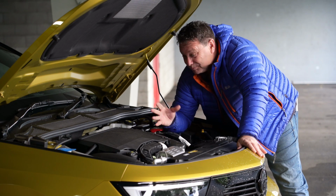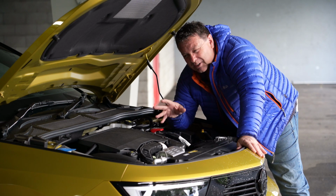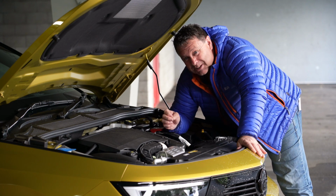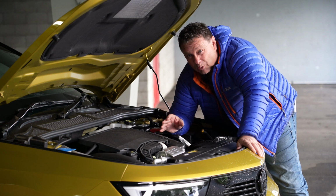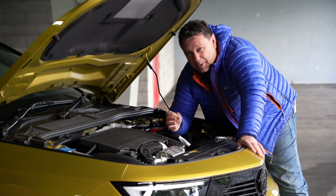So actually a sizable amount from such a small engine. The other thing is it gives you around about 5.1 litres per 100 kilometres in fuel efficiency, which I'm led to believe is around about 40% increase on the previous model. That is massive. And also when it comes to emissions, around about 117 grams per kilometre.